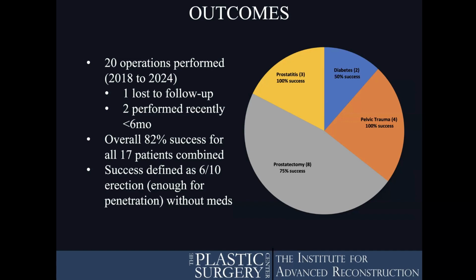I would have hoped that just with the surgery alone, it would be a 10 out of 10. We're not quite there yet, but in terms of the procedure being successful, it has been successful and really improved some of these guys' lives.